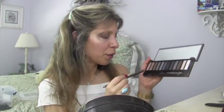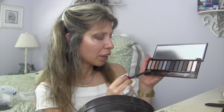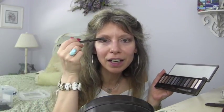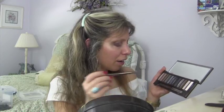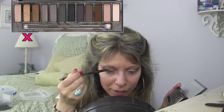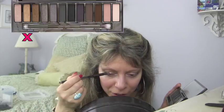And I really want to use this pretty coppery color that's called Dirty Sweet. So I think I'm just going to put that kind of right in the middle where I put the radar. Just dab a little of that. Oh yeah, that's great.